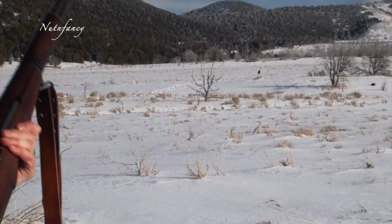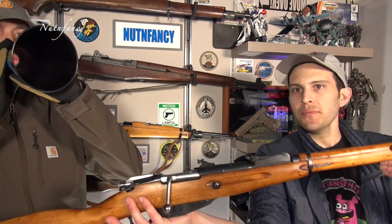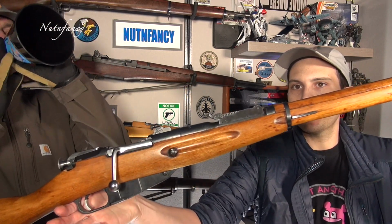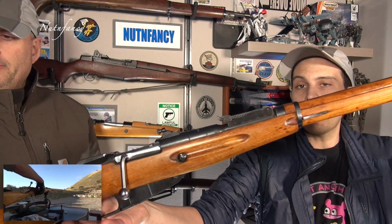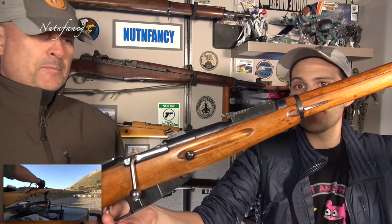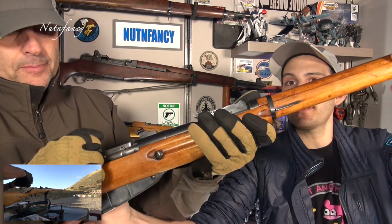And we're going to start off with a worldwide favorite. Everybody loves this gun. Everybody knows it. Many of you own this gun. Ladies and gentlemen, the Mosin Nagant 9130. Really, if you don't own a Mosin, you go buy one right after this. Or right now, pause it, go buy one, and come back. Because get them while they're still around.